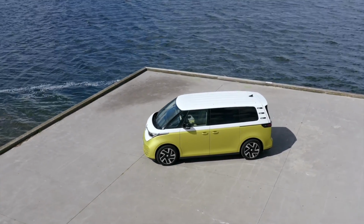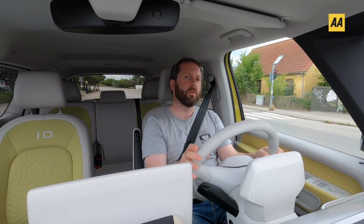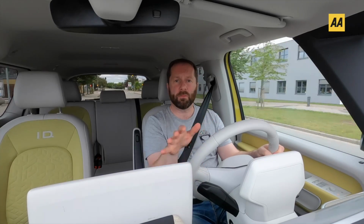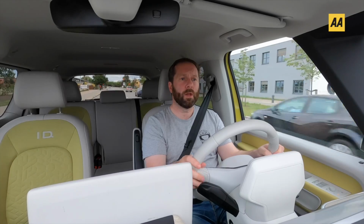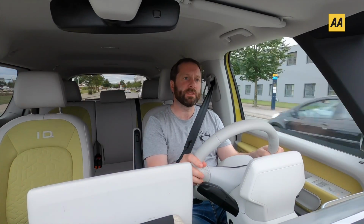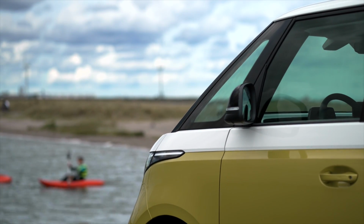One other aspect that the ID.Buzz is surprisingly good at is ride quality. Now, we are on some pretty nice and well paved roads here, but it's given us a chance to experience that multi-link rear end through some of the faster bends on roads, and it does stay very planted, very stable. But also I've noticed there's not a lot of road noise. Even though this is on some fairly large wheels, it's not as pronounced on this car as I've experienced on an ID.4 and an ID.5, for example. So that's a positive for the ID.Buzz.